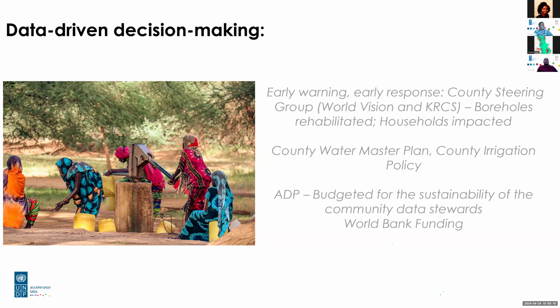We want to make sure that community members have accurate, updated data. That is why the data scouts come in to update us on what is happening across the county in the form of information. And then the other thing is water quality.